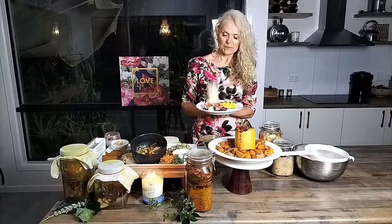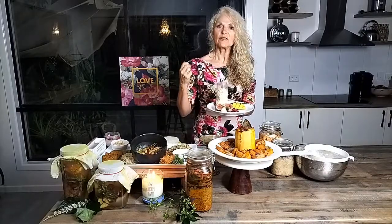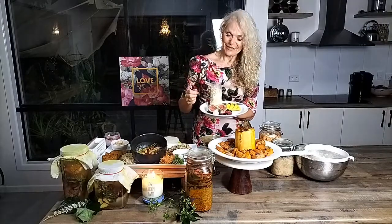Here I've got the coconut kefir ice cream, and in your downloads, you're going to have all the recipes step by step. So you can use the coconut or you can just use the milk kefir ice cream. I've got a recipe there for one that you use an ice cream maker and one without an ice cream maker. So there's many there that you can choose from.